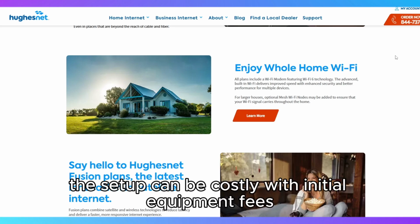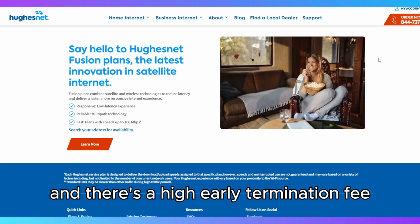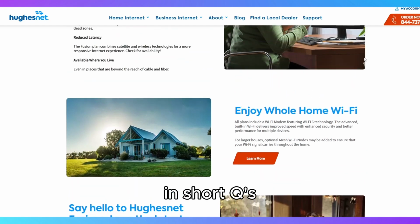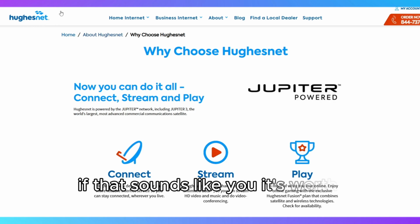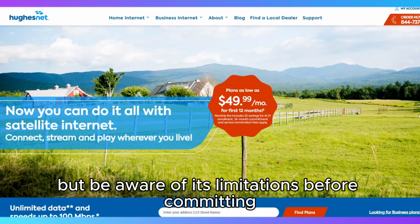Lastly, the setup can be costly with initial equipment fees, and there's a high early termination fee if you want to cancel before the contract ends. In short, HughesNet is for users who don't have other viable internet options and have modest usage needs. If that sounds like you, it's worth considering, but be aware of its limitations before committing.